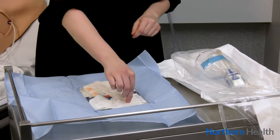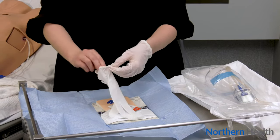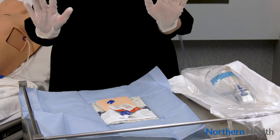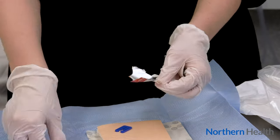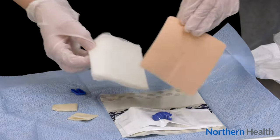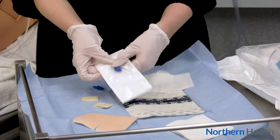Make sure your hands are very dry and put on the gloves, ensuring not to touch the outside of the gloves. Prepare the equipment. Open the swabs, place two pieces of gauze to the side for the procedure, discard the adapter packet and open the cap packet. In your non-dominant hand, pick up the gauze and the catheter.